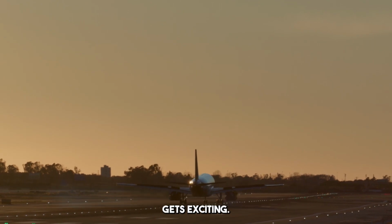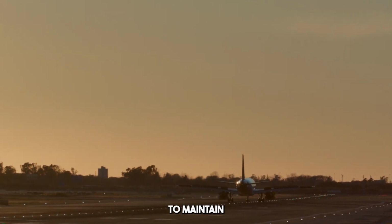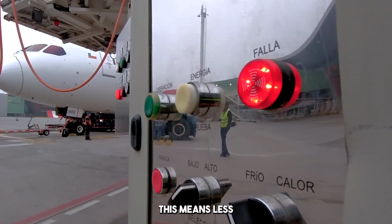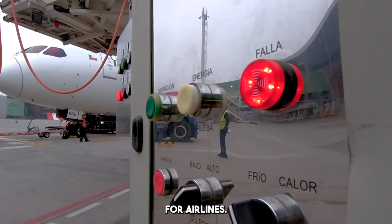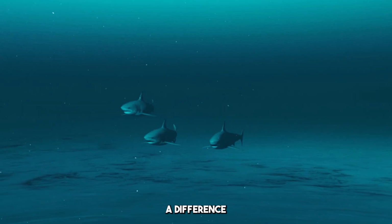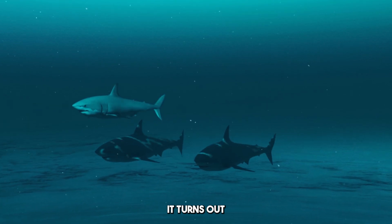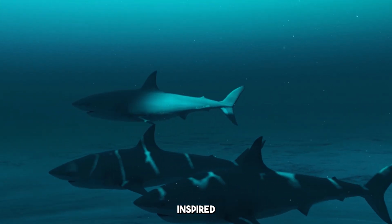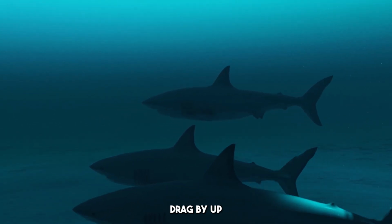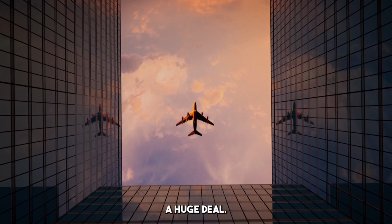This is where it gets exciting. With reduced drag, the plane doesn't need to work as hard to maintain speed. This means less fuel consumption and therefore lower operating costs for airlines. You might be thinking, how much of a difference can tiny grooves on the surface of a plane really make? Well, it turns out quite a bit. Studies suggest that applying shark skin-inspired materials to planes could reduce drag by up to 5%. In the aviation world, that's a huge deal.